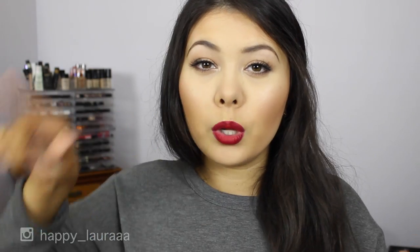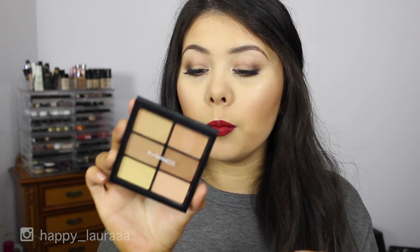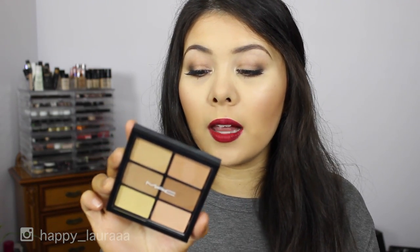I feel like I'm going through the order in which I apply them on my face, so I'm just going to keep rolling with that. The next product is the MAC Pro Conceal and Correct Palette. I have mine in the shade medium. It looks like this. There's 6 concealer colors in the palette. I like this palette because it is so ridiculously versatile.